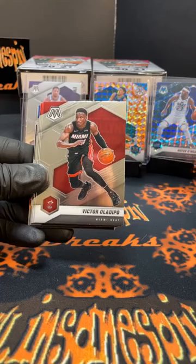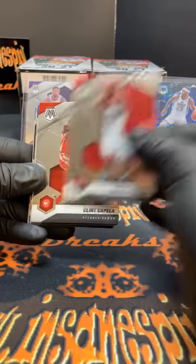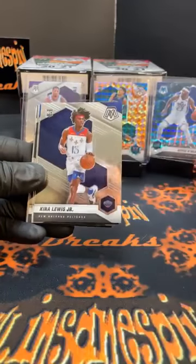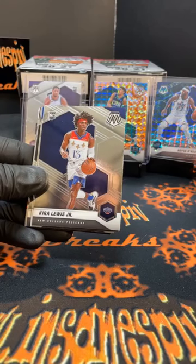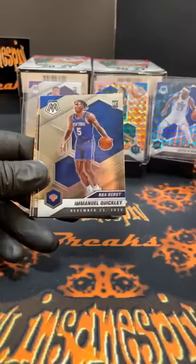Oladipo for the Heat. Kawhi Leonard for the Clippers. Clint Capella for the Hawks. Rudy Gay for the Spurs. Kira Lewis Jr., first one of those I've seen out of this product, with the Fleur de Lis on the jersey there, New Orleans Pelicans way, rookie.